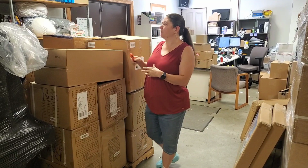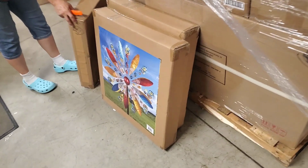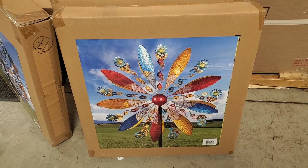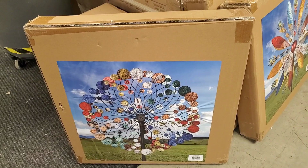All right, so we actually took the wrapping off of this pallet because we had ordered specifically some wind spinners from a customer who was waiting for them. So we do have some of these wind spinners here that we will make available on hookedonpickin.com, so check those out. Cool wind spinners, yeah. We sold a bunch. I think she bought four. She's been coming in weekly, a couple times a week, waiting for the pallet to show up. And this one's a new one we've never had before. This one we've had before, in two different sizes, I think. I don't think we have any online right now.